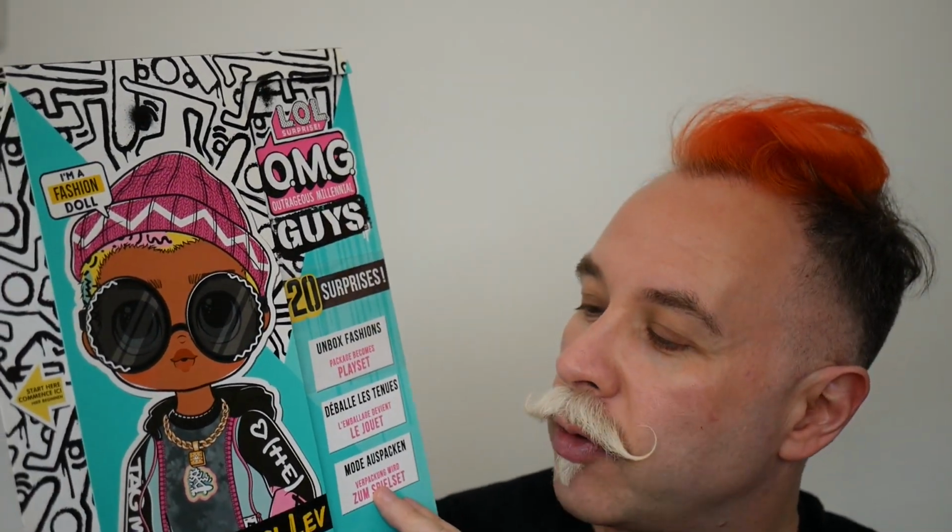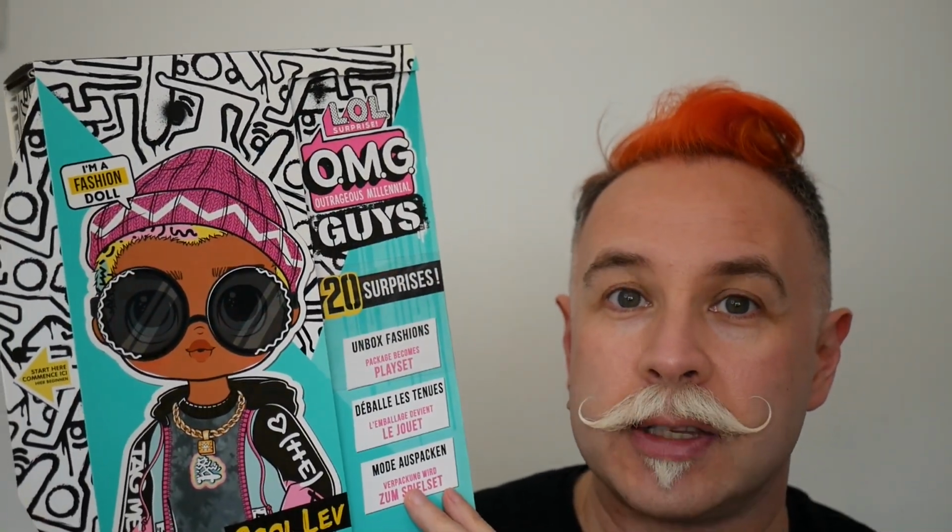So obviously this is one of the older style boxes where it is genuinely a surprise. Hopefully there's even a doll in there. And it's got all the surprise bags and stuff like that. Obviously the new boxes you can see the doll, and they still have the surprise bags, but they're kind of like a separate item in there. Well, they're still a separate item, but you see the doll, which is kind of part of the surprise, I suppose. So let's get this open and see what we think.